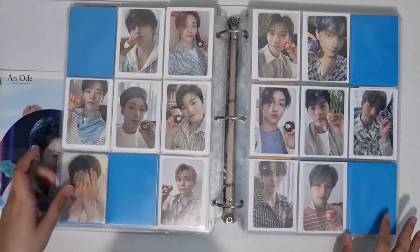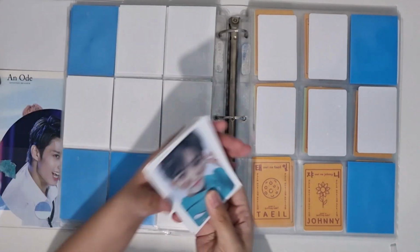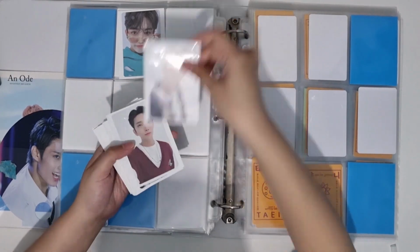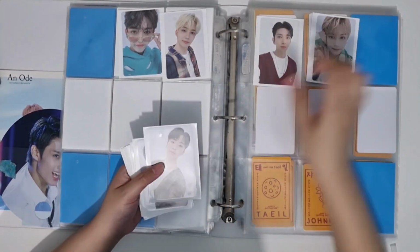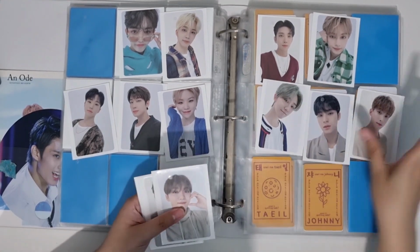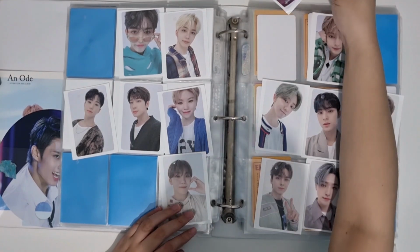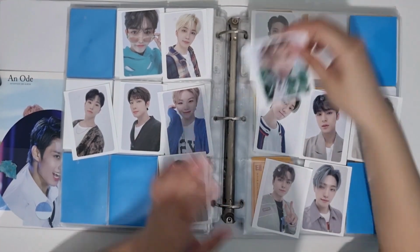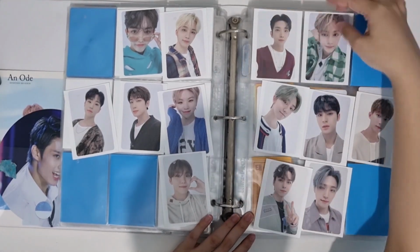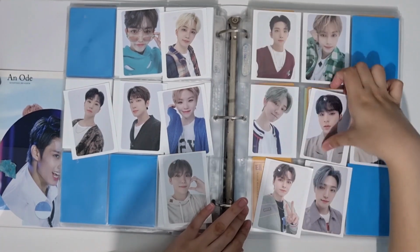Okay, but here we have my NCT binder, but I have my OT13 one here. So again, my OT13 collection, as you've seen earlier, I have some photo card sets of OT13, and here I am just putting the 2022 season greetings. I know you have seen me put Wonwoo and Junhi's season greetings cards earlier, so those were spare ones that I bought specifically for their collection pages. I usually buy extras for Wonwoo and June because their cards are always going to be separate from my OT13 page. And also, these cards are from the Korea version of the 2022 season greetings.